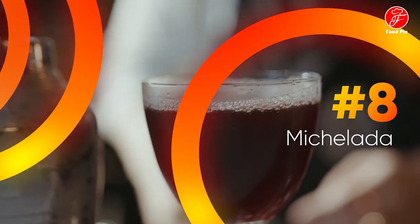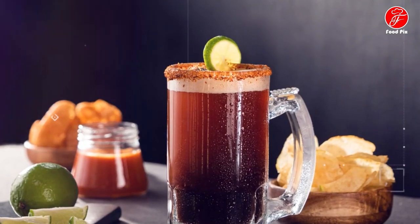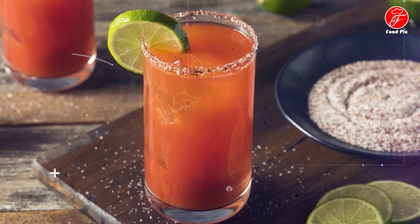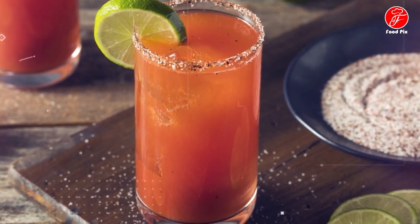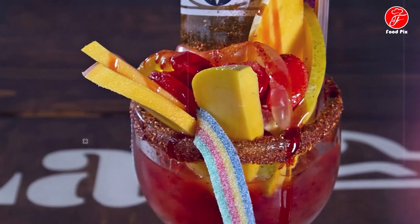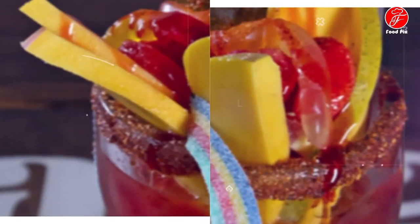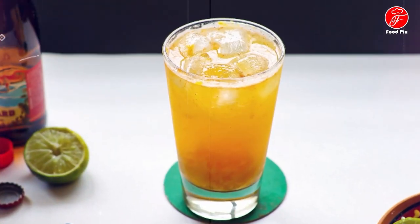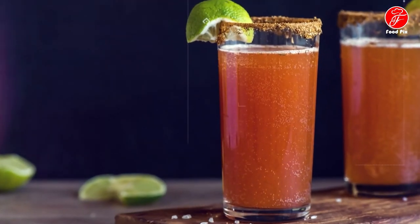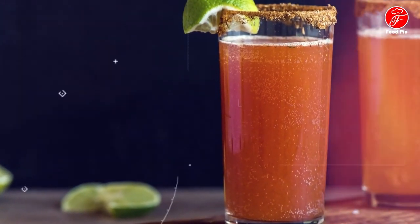Number 8, Michelada. Michelada is a Mexican beer-based cocktail with a spicy kick. Since it is easily adaptable to different tastes and preferences, Michelada can be prepared in a variety of ways with beer as a base, and the addition of lime juice, salt, and assorted spices, hot sauces, and peppers. Due to its spiciness, it is often used as a hangover cure.